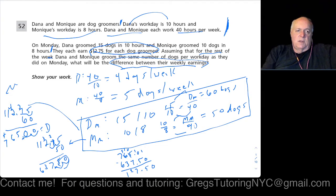Okay, so that was the first way to do it. The second way to do this problem is if we simply note that 60 dogs for Dana, what was her name? Yeah, and 50 dogs for Monique means there's a difference of 10 dogs between them. So it's just 10 times the number of dogs that were the difference. The 12.75, and that equals 127.50 again. So we get the same answer. This one was so much easier than going through all that.